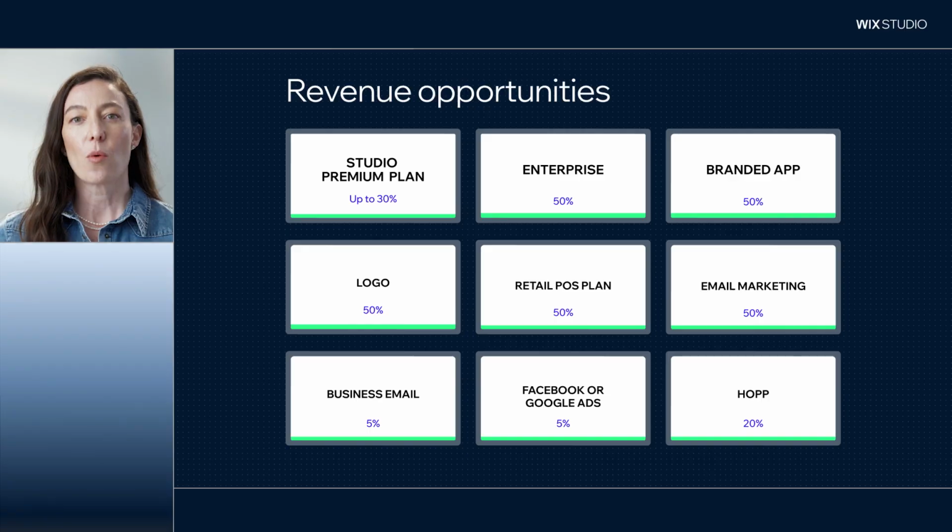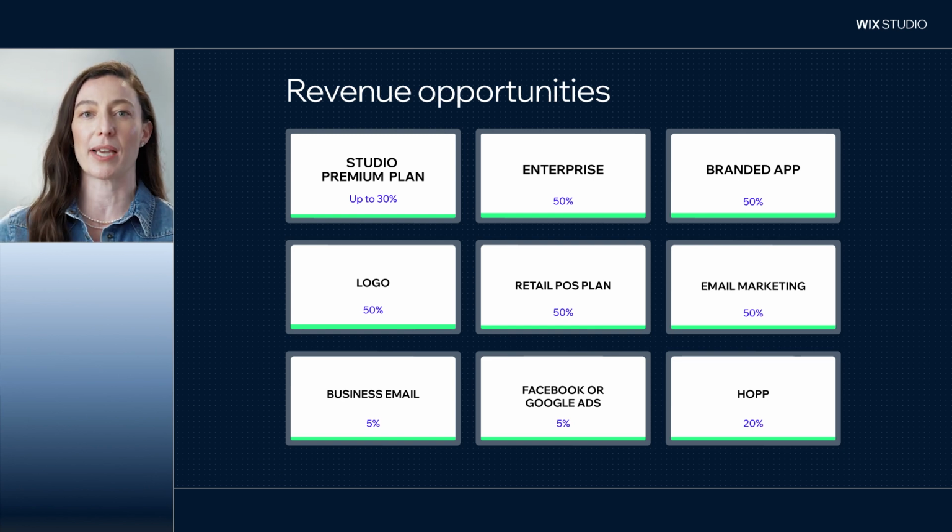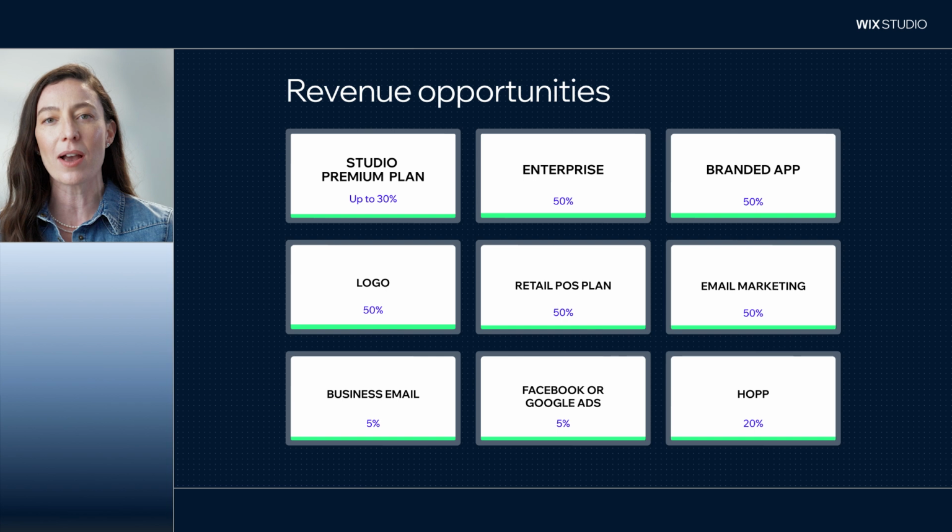Now, let's get to a topic I think everyone will be excited to hear about. And that's another way for you to make more money. In our last Open Studio, the update you were most excited about was the addition of brand new revenue share opportunities. With Wix Studio site plans, enterprise plans, branded apps, logos, and most recently, Hope link in bio, there are a lot of ways to earn. Helping you earn more is always top of mind for us.